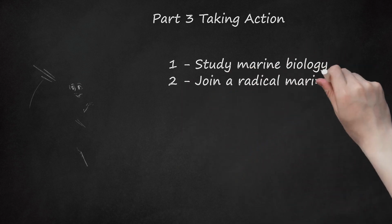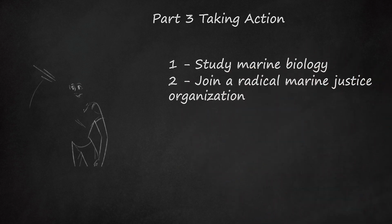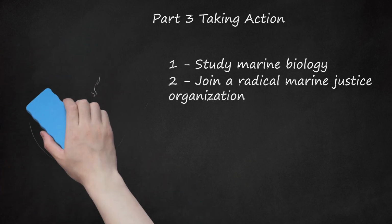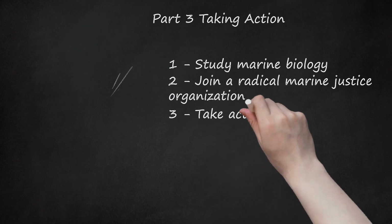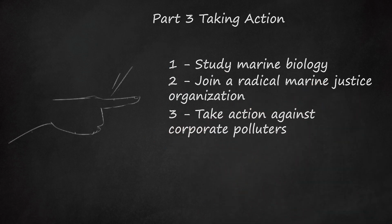2. Join a radical marine justice organization. For some people, it's not enough to donate some money and sit back to wait for changes passively. If you're frustrated with the slow process that justice usually takes, you might consider getting involved more directly with an activist group that works to disrupt the forces that endanger dolphins and other marine life. The Sea Shepherd Conservation Society, the Animal Liberation Front, ALF, the Taiji Action Group, People for the Ethical Treatment of Animals, PETA, Greenpeace.